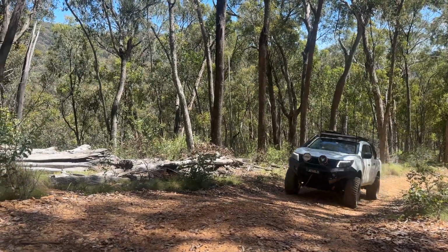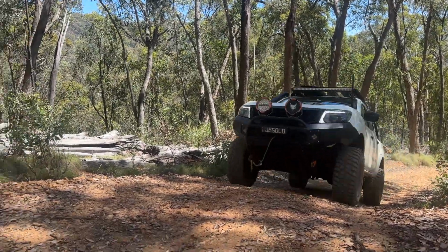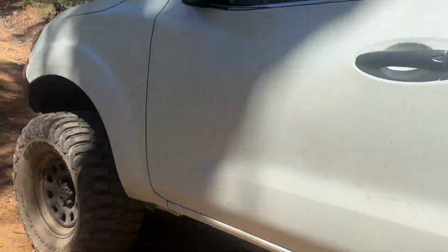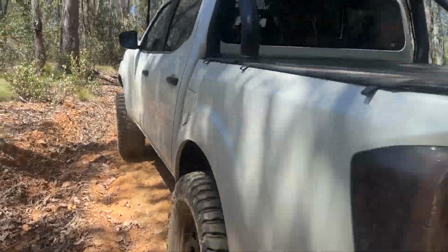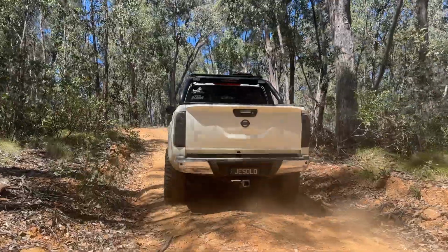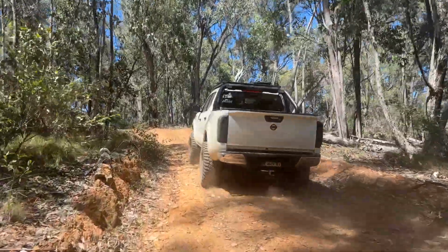I let the tire pressures down and we started the day with my favorite activity, four-wheel driving. We did just a couple of hours driving around the forest, finding some tracks. They were all very beginner friendly, which is nice.